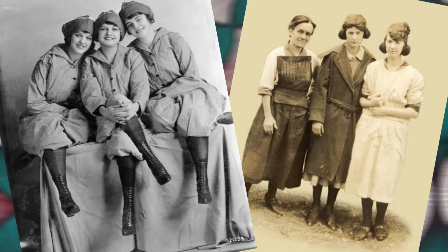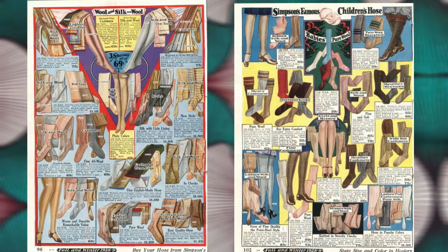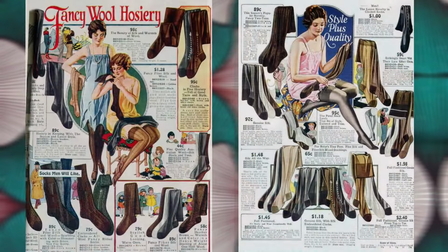Because they were strong, they could be used for a long time and even be repaired if torn. But the downside was that they didn't hold shape very well, so they could be quite unflattering. And wool being wool, it was quite uncomfortable to wear them for a long period of time. They would be itchy and just not as comfortable as cotton or rayon.